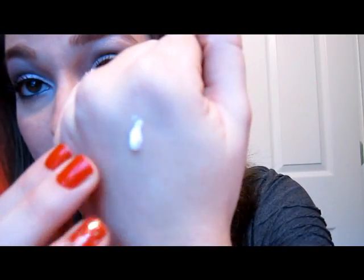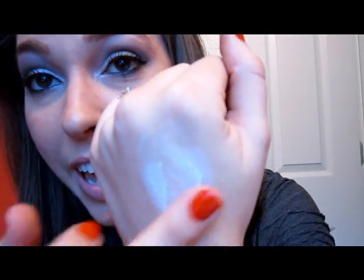It only lasts for a second, and once you put your makeup over it, you can't smell the sunscreen scent anymore. But it does smell like sunscreen, and when you apply it, can you see that? It gets matte really quick. I can see it making the back of my hand matte, and the back of my hand isn't oily, but I can definitely see a difference. Yeah, it smells like sunscreen.